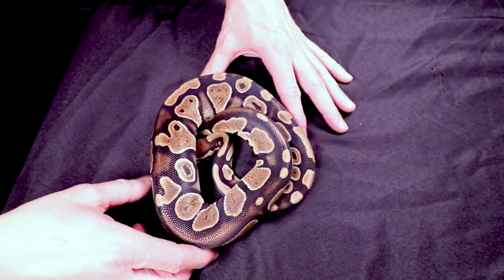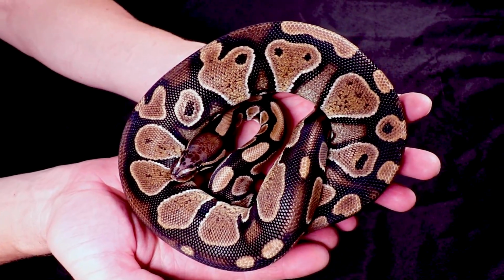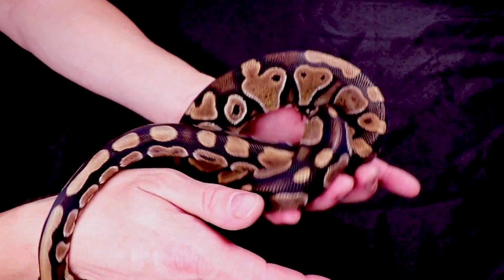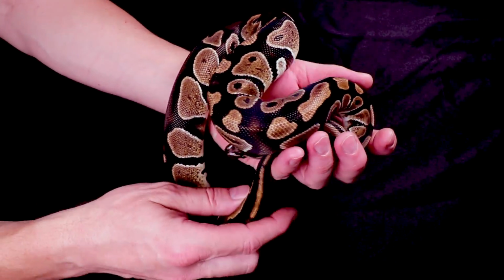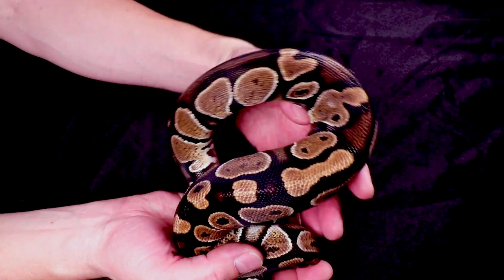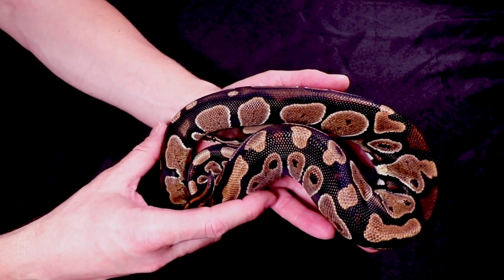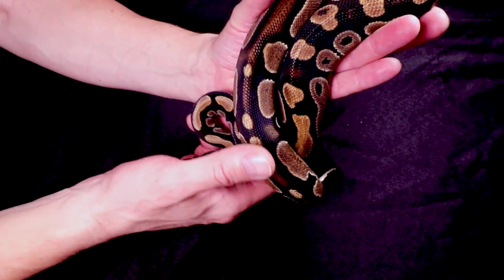Alright, take a look at this ball python. At first glance, you're probably thinking, hey, that looks just like a normal ball python. Nothing fancy about this one. As a matter of fact, when I bought my very first scaleless head, I think I paid like $1,100 for my scaleless head with no other genes in the mix. And that wasn't that long ago. It's really come down quite a bit, the whole scaleless head project.